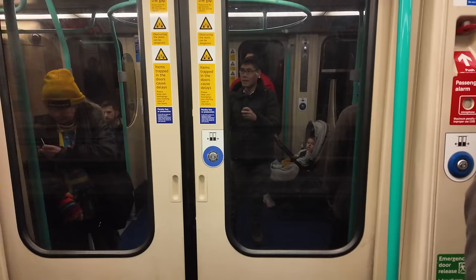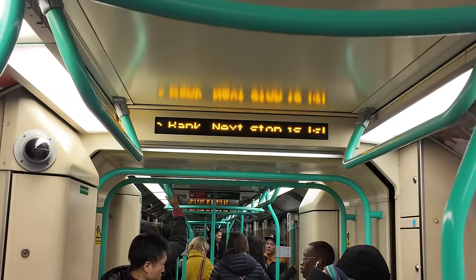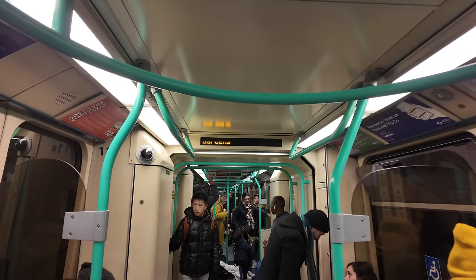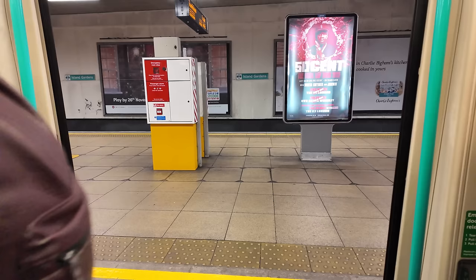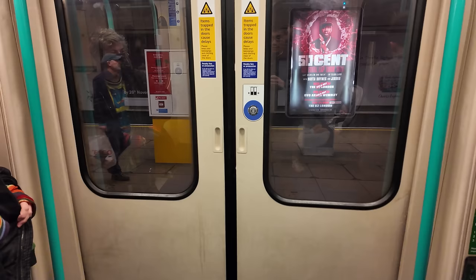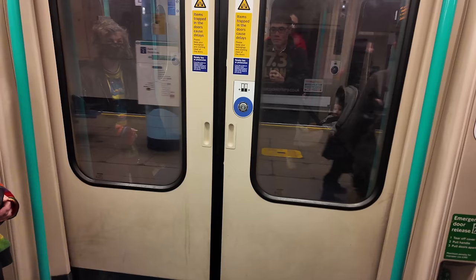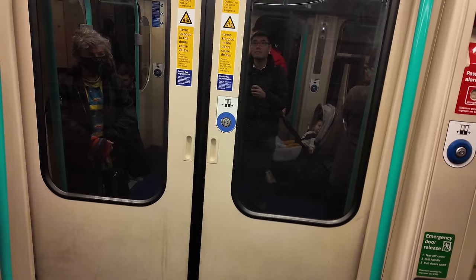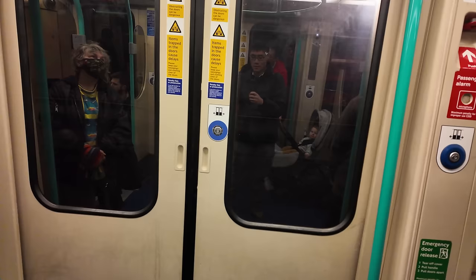Announcements are clear. Also, they have a scrolling display showing you what stop you're at and information. Mind the gap, please. This is Island Gardens. Smooth operation for the closing doors. I wonder if this will go outside anytime soon. We'll see.